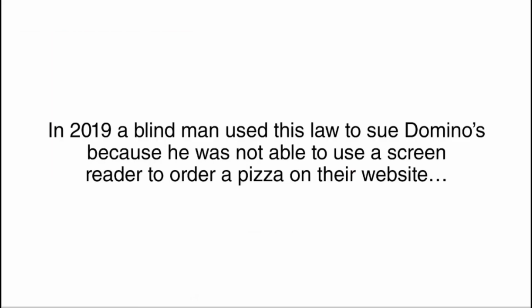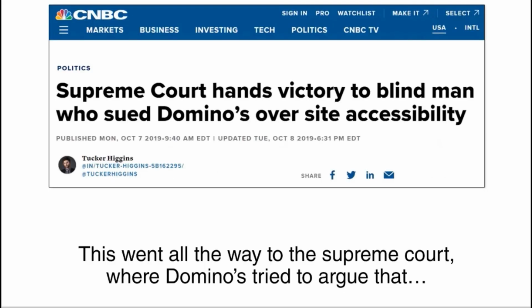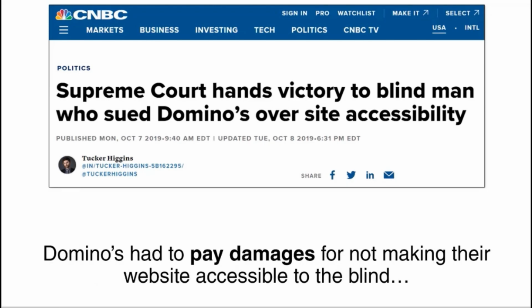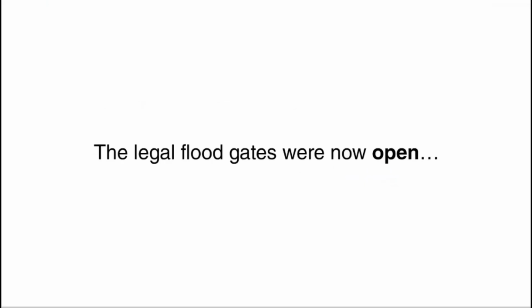In 2019, a blind man used this law to sue Domino's Pizza because he was not able to use a screen reader to order a pizza on their website. This went all the way to the Supreme Court, where Domino's tried to argue that disability laws do not apply to websites. The courts, however, sided with the blind man, and Domino's had to pay damages for not making their website accessible to the blind. The legal floodgates were now open. Disability laws apply to websites.